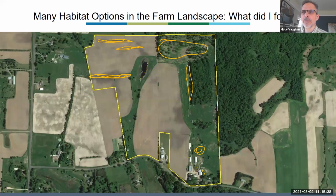Let's see. Oh, got a couple more coming in. So Sabrina writes, we're starting a pollinator garden that's about a quarter acre in size on a conifer farm. Oh, in the Panhandle of Idaho. Okay. The land is currently covered in weeds. How would you suggest preparing the soil prior to planting and seeding for native plants?